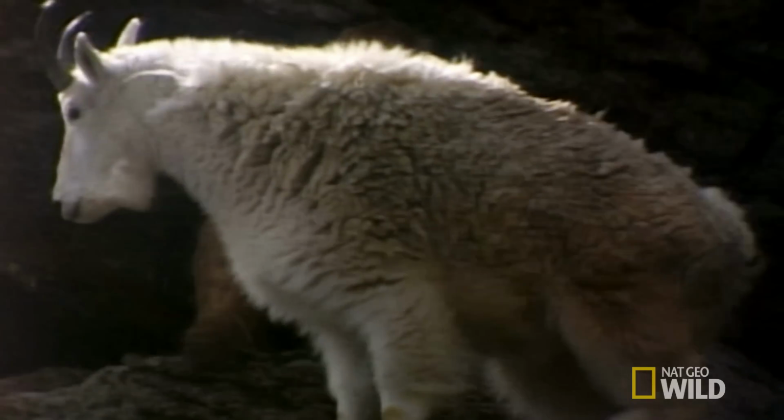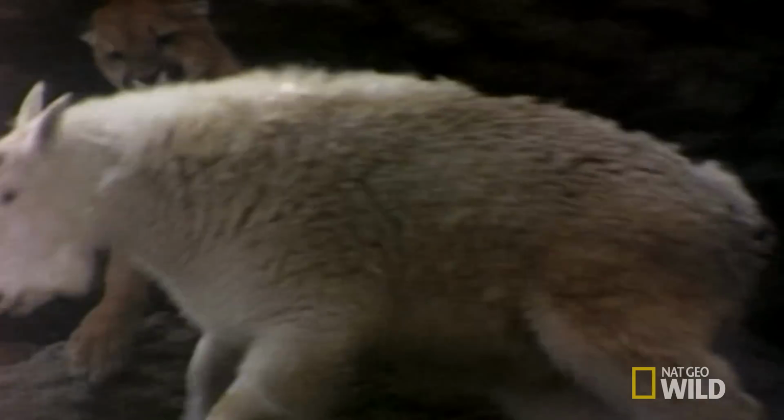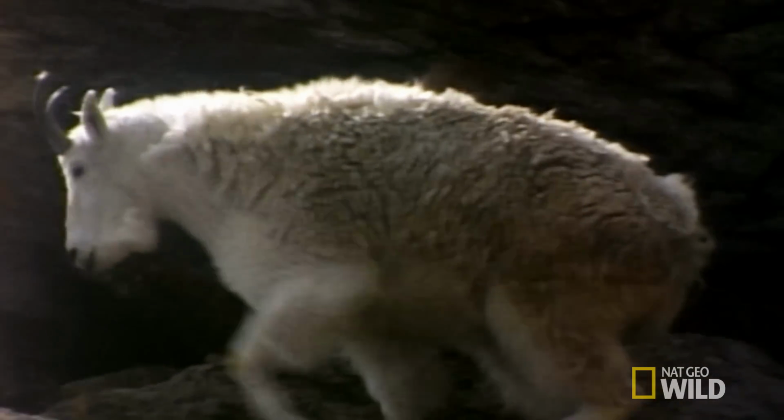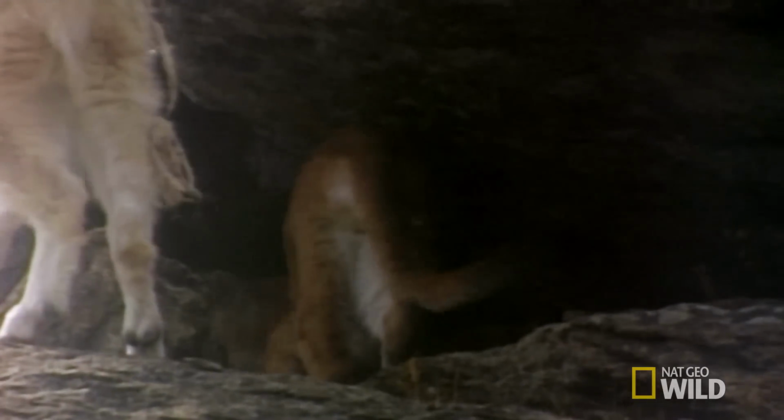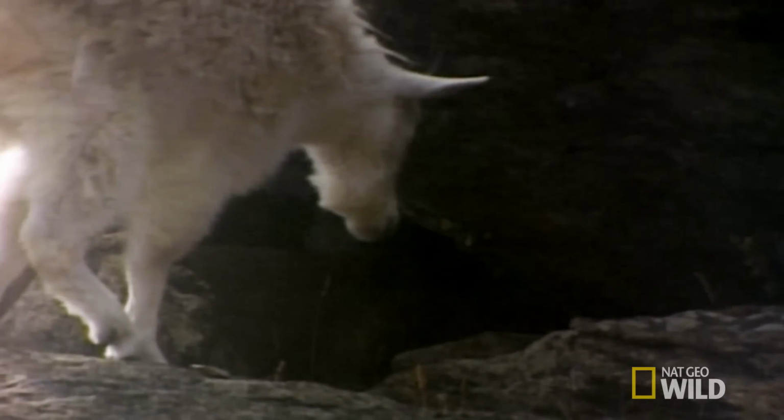But the goat has a defensive shield of skin nearly 1 inch thick. The cat's claws won't cut through. It's a stalemate on a knife edge.